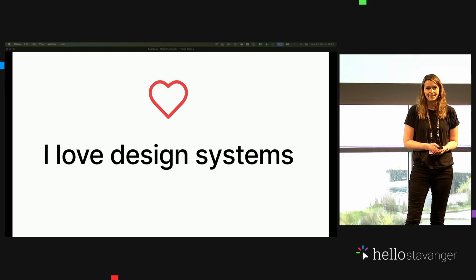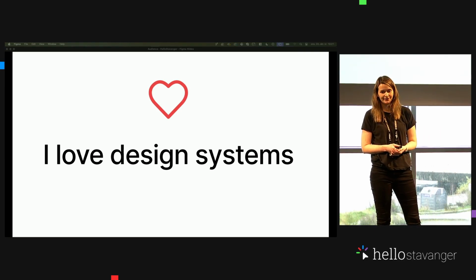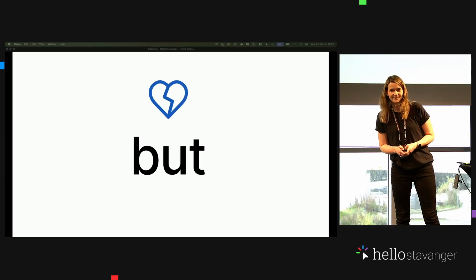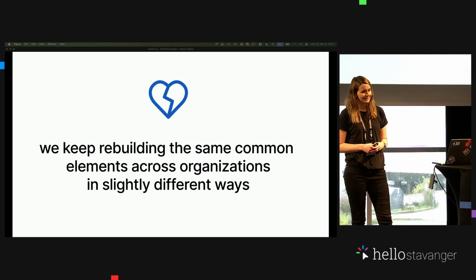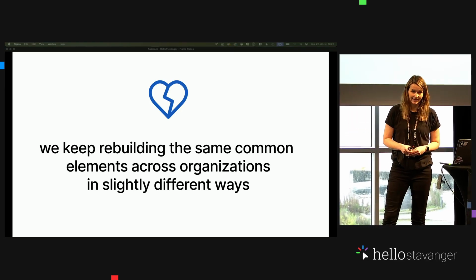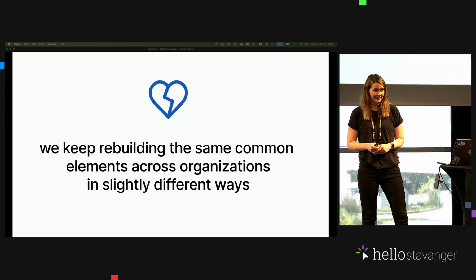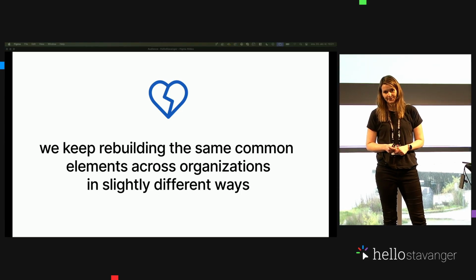Design systems have become a best practice employed by organizations of all shapes and sizes. And that's great. But we keep rebuilding the same common elements across organizations in slightly different ways, spending time designing, building, and maintaining the same basic components.